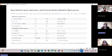For operational and quality metrics, we will track things like on-time in-full, aiming to get from 90% to 95%, and picking accuracy, moving from 92 to 99%. But just as important are the sustainability and efficiency metrics. We will track space utilization moving from 70 to 85%, and we will also track CO2 per order, driving it from 2.0 to 1.3 kg.